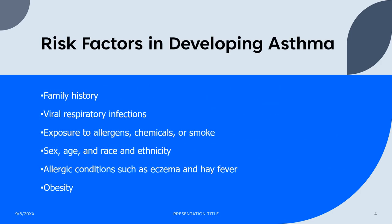So, risk factors in developing asthma. When we look at individuals that have asthma, why do they have asthma? Well, a family history is very, very significant. If your mom or dad has asthma and you're born, you're a child, you have a higher propensity. A large amount of viral respiratory infections, okay? Someone who gets sick year after year after year can have some airway remodeling that starts developing into asthma-like symptoms and chronic inflammation. Exposure to allergens, chemicals, or smoke.